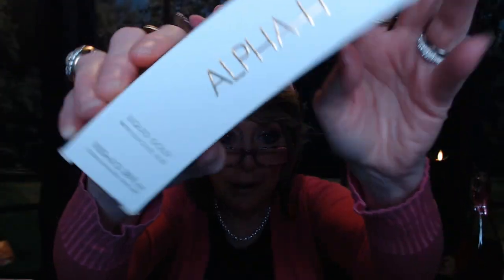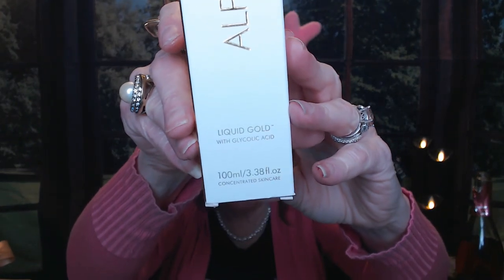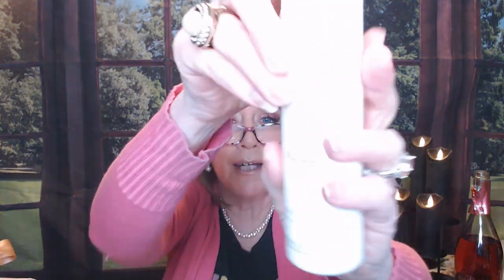This first one is an Alpha H. It's liquid gold with high glycolic acid. I know it doesn't sound like it's good, but I guess it is. I'm sure there's going to be writing on the back to explain more about it. But it says that this combines the benefits of a toner, exfoliator, serum, and moisturizer in one. They say it's a groundbreaking formula, and using this reveals smooth, radiant skin. The star ingredient, of course, is the glycolic acid. This is a full size, and it's worth $54.